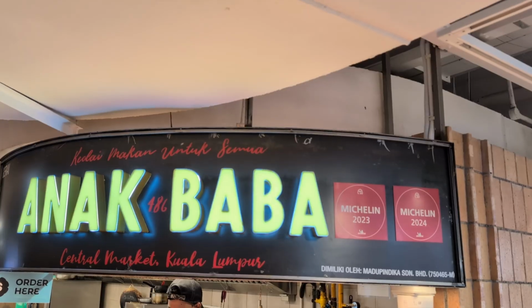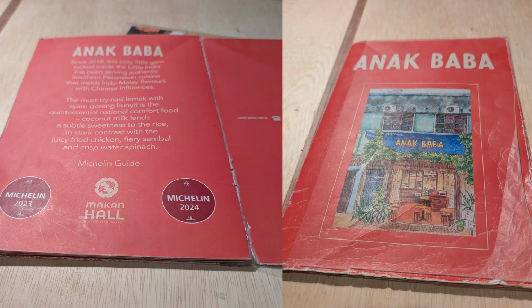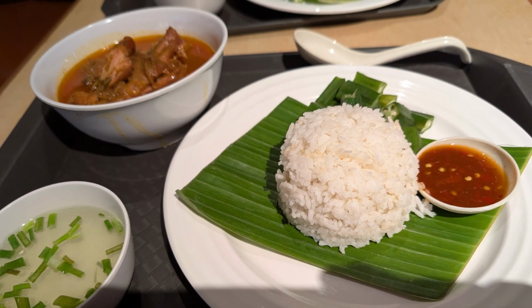All right, so we stopped for a little lunch here at the Central Market. They have a Michelin guide restaurant, Anak Baba. So we grabbed some turmeric fried chicken, and I grabbed a curry chicken stew, which they make the curry powder right here on site. We're gonna give it a whirl, and should be phenomenal if it's Michelin rated. And then we're gonna go check out some temples, only a couple minutes away. So I think there's 2 temples almost across the street from each other. We're gonna go do that.